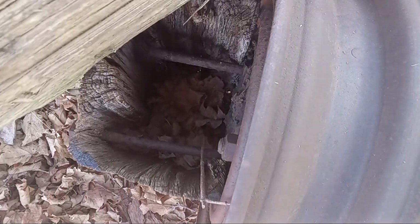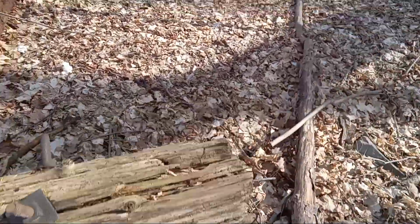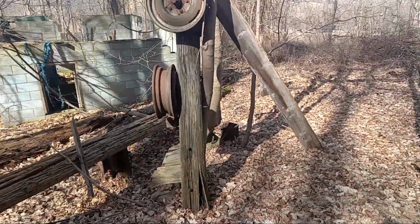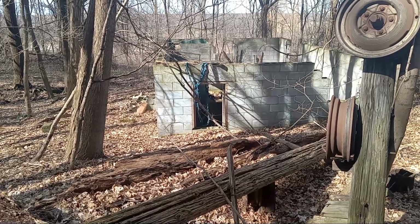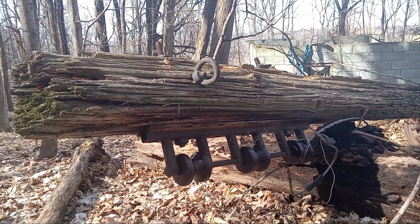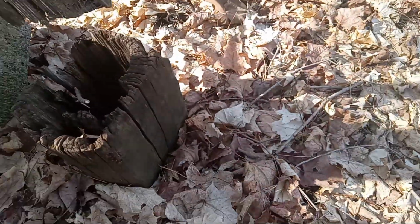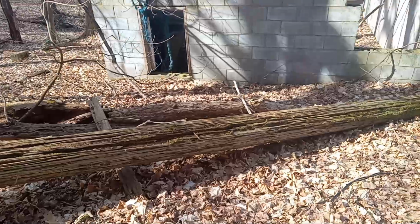The rest of this looks like it was tacked together by kids out here fooling around with some of the stuff that's left. This part here probably has nothing to do with the business that was here. This stuff here. But we're just interested really in the building here. But some of the stuff like that, you know, these things are related to the structure.